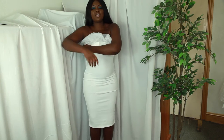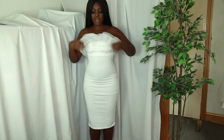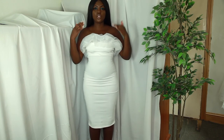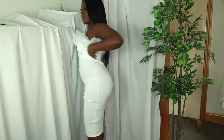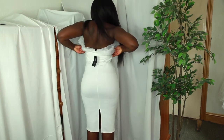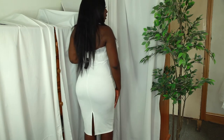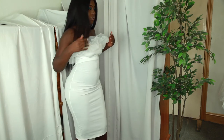I don't know why it's not really adjusting as I want it to at the bra area. Maybe it's because I put the dress on from below going up, just because I didn't want to get any makeup on it. But this is how it fits. Just show you guys the back details of the dress. It's got a nice slit at the bottom, but I think it's absolutely beautiful.